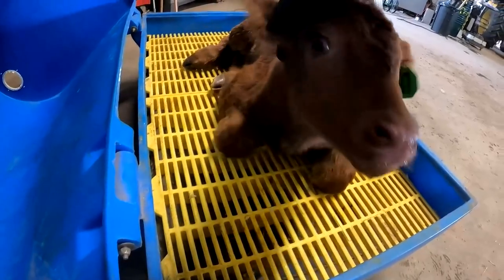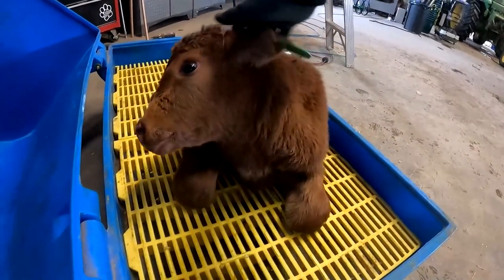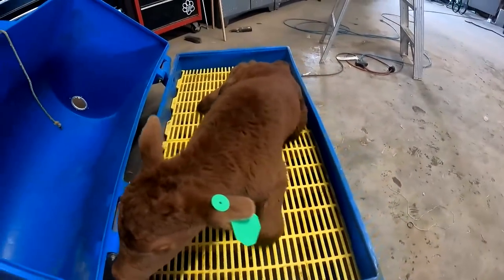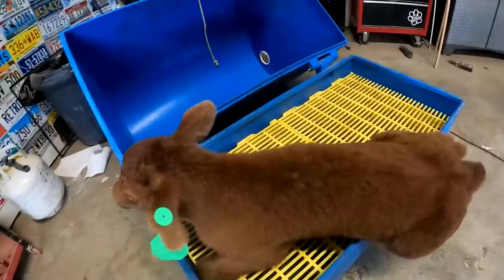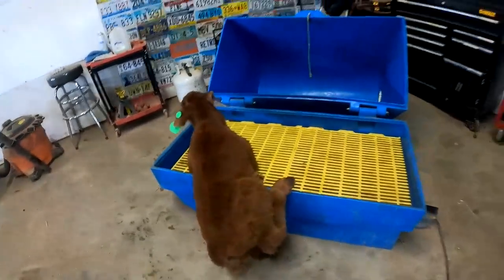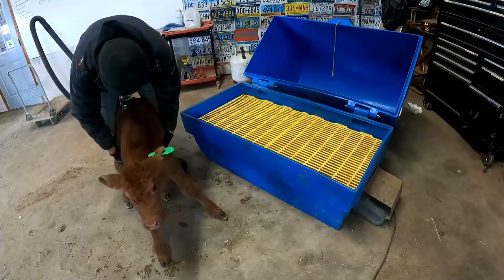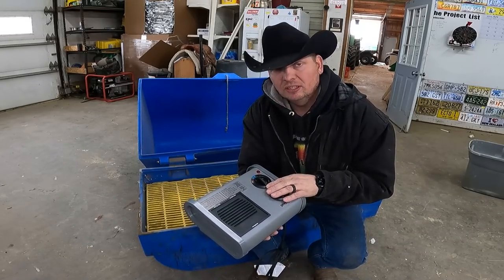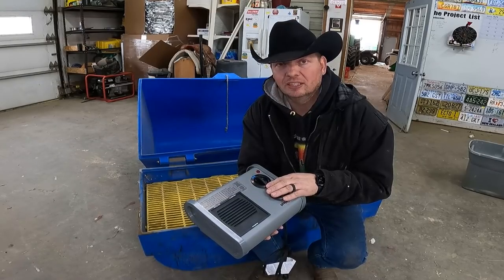Because I have had calves in the past that we've heated up, we've gotten really warm, and then they hit that cold air and they just go downhill fast. So being able to use a warm temp or a cool setting on this thing is actually, I think, saved calves also. So I'm going to insert this thing into the calf warmer here, and we'll be good to go.